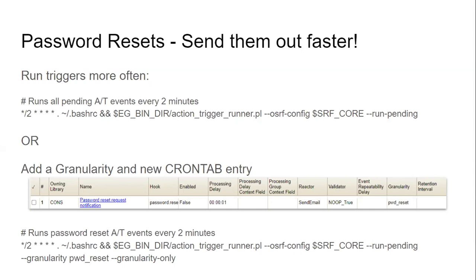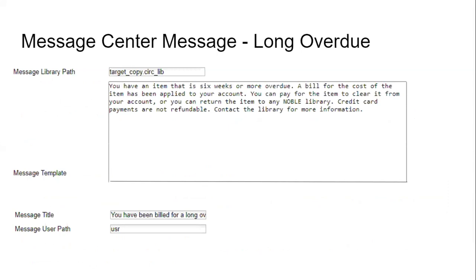And that will run only your password reset notification every 2 minutes. Okay, so here's a message center message that we have added to the long overdue action trigger. And the idea was you're charging a patron for a book that they've had for 6 weeks. You send them a notice, but it might be nice if they had a little more information if they should log into their account and see that they owe money as to what that money is for. So we added that, and that is part of the trigger.